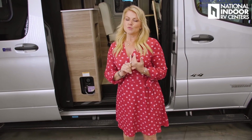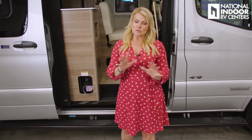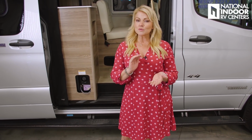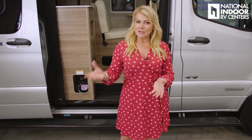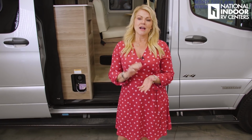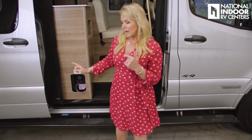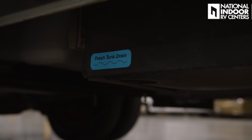One of the things that I was really impressed with when I went to the Winnebago factory is that they build and have all the molds for their holding tanks. So I thought that was really cool, because if I have a 2003 Winnebago and I need a new freshwater tank, I can get that. They have the mold still, so that was really cool. Right below here is the drain for our freshwater tank, so it's really easy to get to.